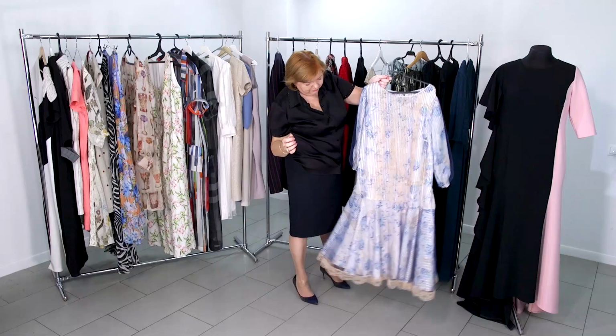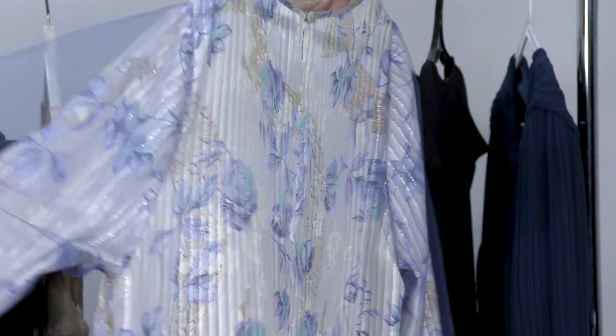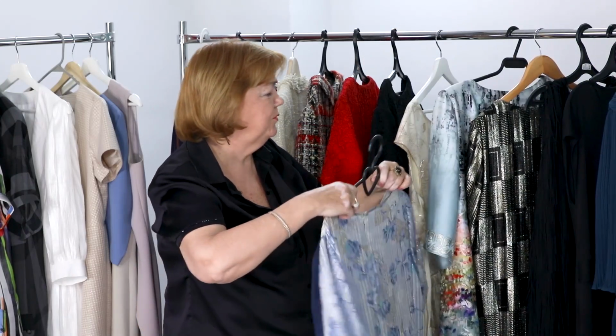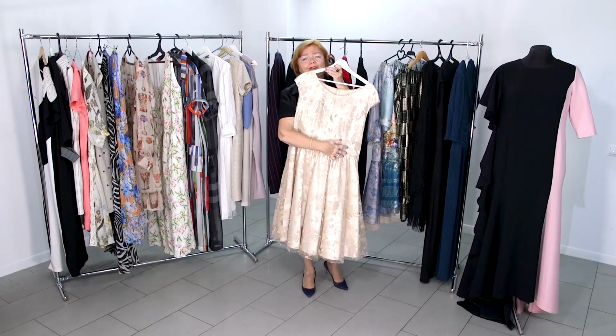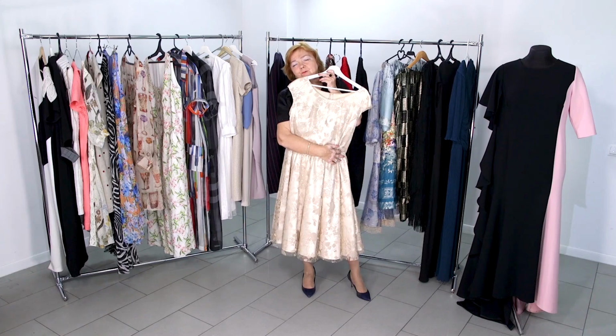This dress is a combination of chiffon, net and lace. I've shown it to you as well. The front is decorated with lace, and the sleeves are doubled with net. The print is very beautiful. I love this retro style dress. Have a look at this one. It's not new. I don't wear it often, but I love it.